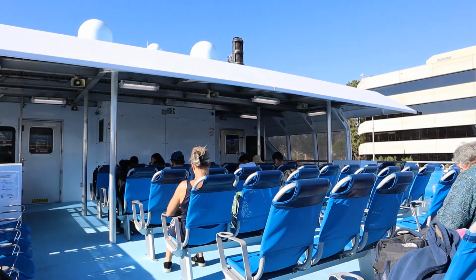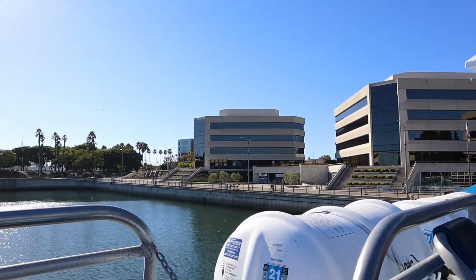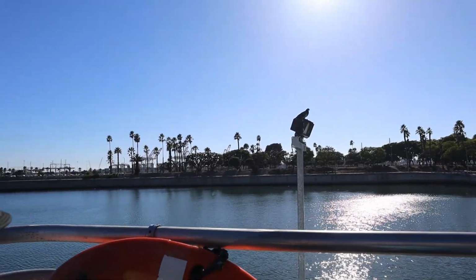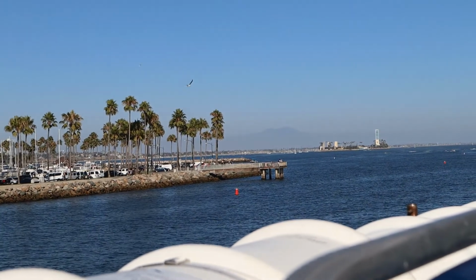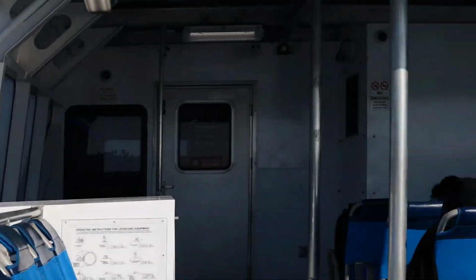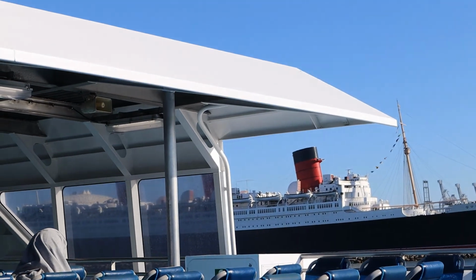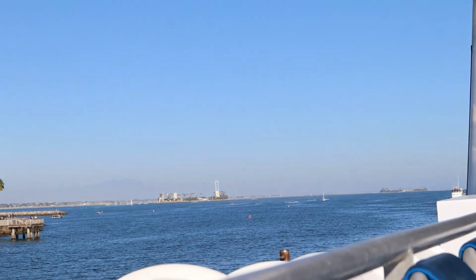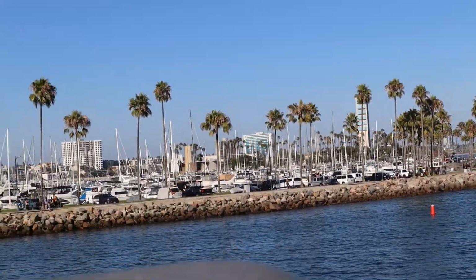It's 5:15. So now we are aboard the Catalina Express. We have general seating, $37.50 per ticket, and we're going to depart in a few minutes. So we have departed. We are about to pass the Queen Mary, and we are in the outdoor seating area. This is general seating. Again, it was only $37.50 per person round trip.